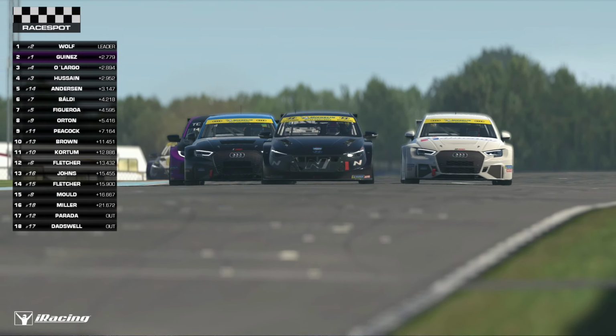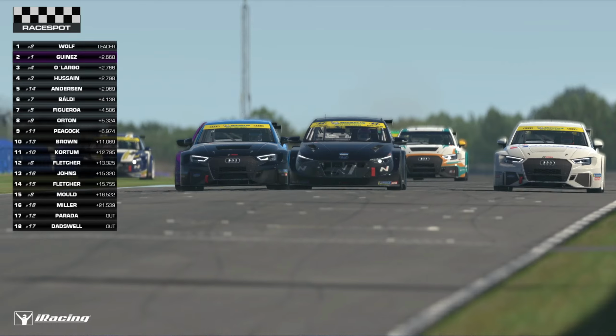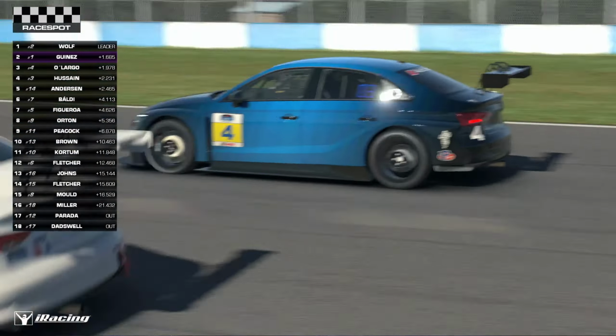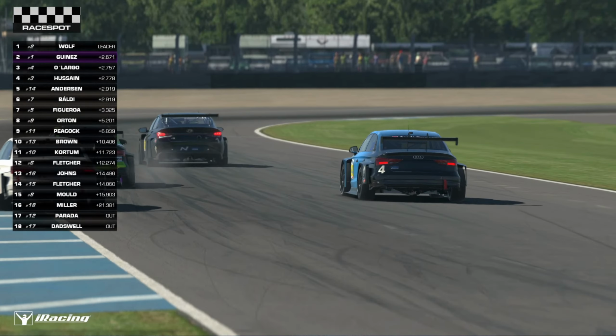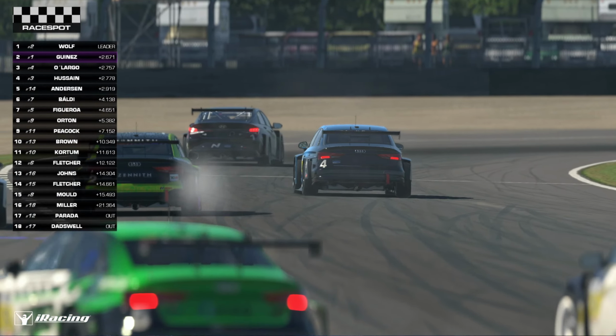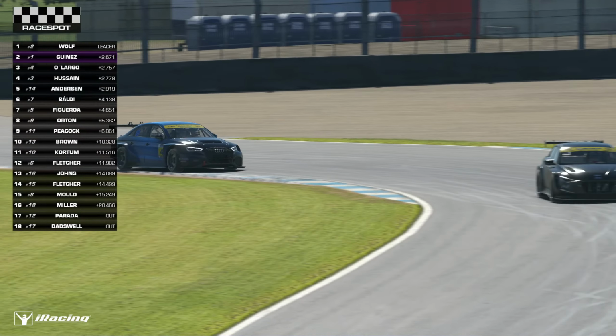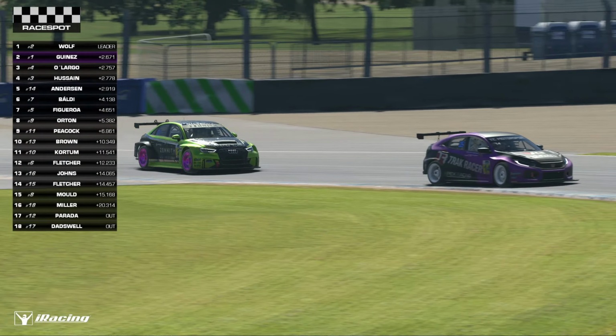It's going to be a sprint to the line, but there's not enough distance, not enough of a run for Manuel Largo as Quentin Guinness comes home P2, with Manuel Largo 3rd. And Naveed Hussain will have to settle for 4th. What a finish there, Will. By the way, Kira Wolf did win this race.